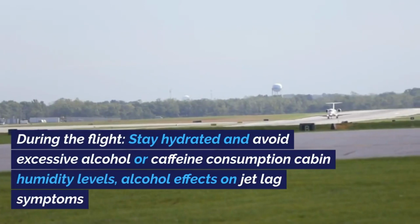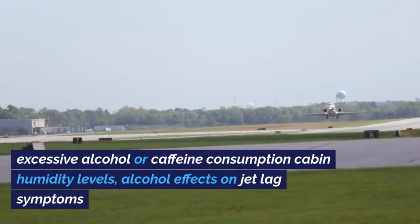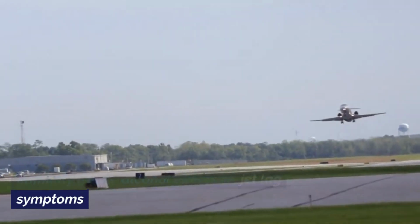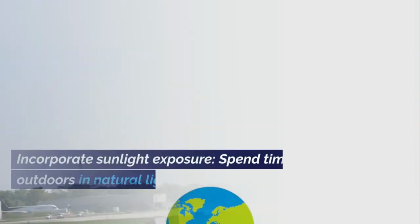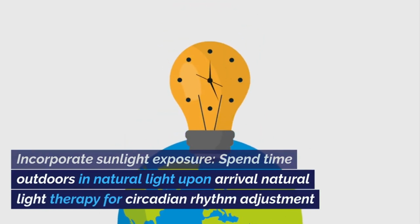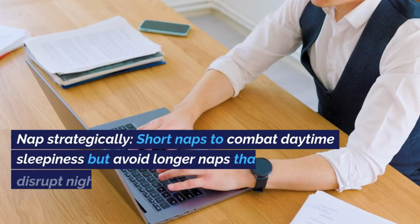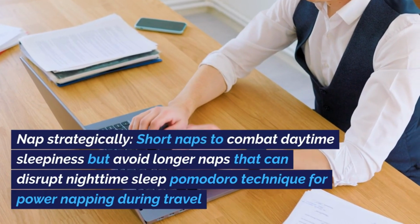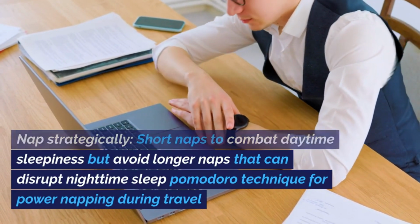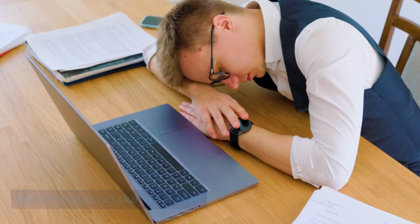During the flight, stay hydrated and avoid excessive alcohol or caffeine consumption. Cabin humidity levels. Alcohol effects on jet lag symptoms. Incorporate sunlight exposure. Spend time outdoors in natural light upon arrival. Natural light therapy for circadian rhythm adjustment. Nap strategically. Short naps to combat daytime sleepiness, but avoid longer naps that can disrupt nighttime sleep. Pomodoro technique for power napping during travel.